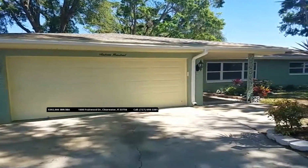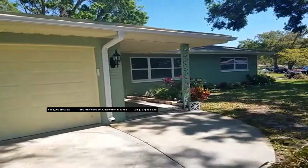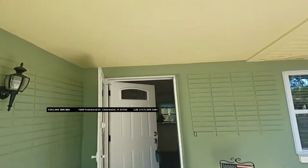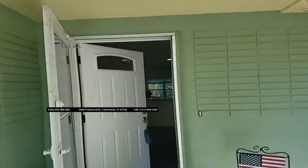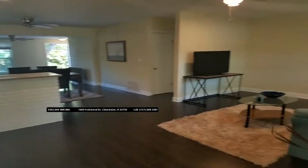2-car garage, 1,800 square feet. Entryways are important. This has got a nice one with a nice overhang and welcomes you to an open concept.